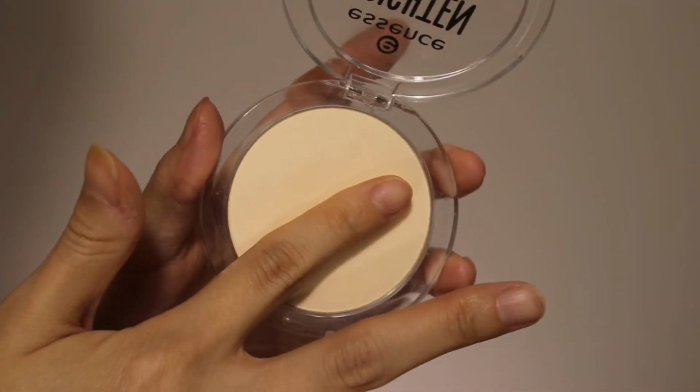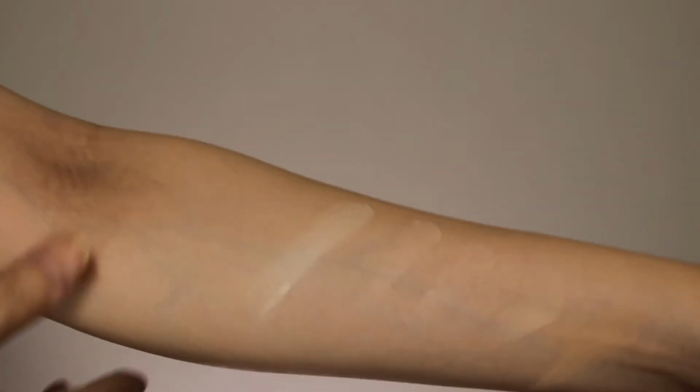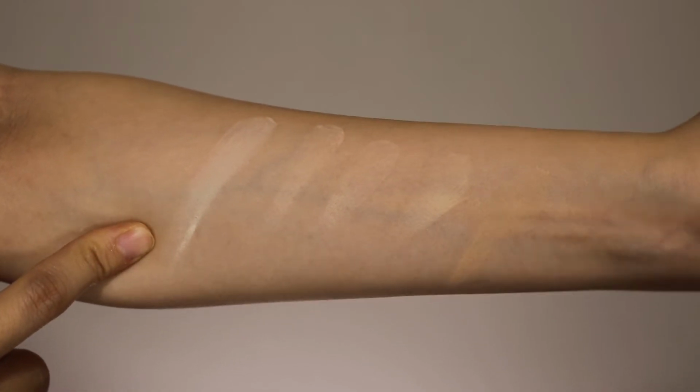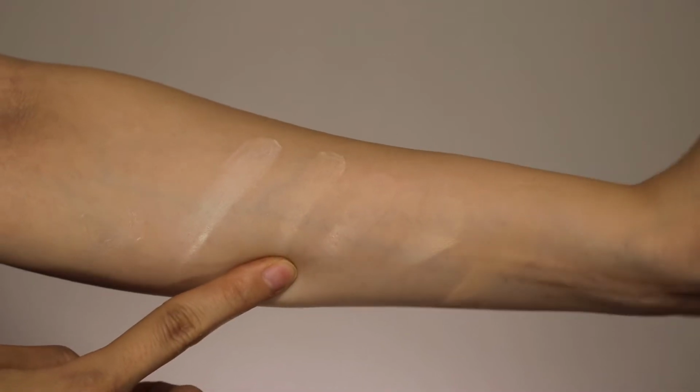Just for reference, one of my drugstore faves, Essence Banana Brighten Up. I'll swatch it right next to it so you guys can see the difference. This is definitely a lot brighter, right? But I do feel like these three can work. I've heard nothing but great things about these powders, so I definitely want to try it out for sure.